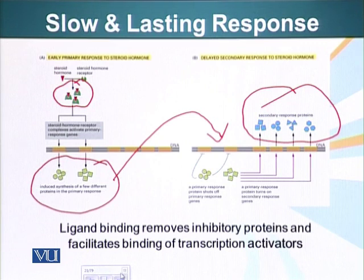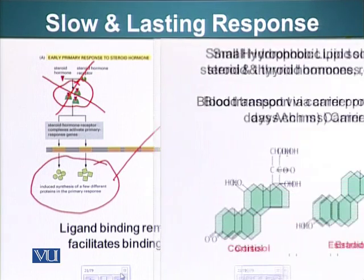The beauty of this system is it takes a long time, but it lasts much longer. Even if the signaling molecule or the ligand has been removed from the system, these proteins will live on in the active form for a significant amount of time, relatively more than the other proteins that we talked about, and continue producing their effect.